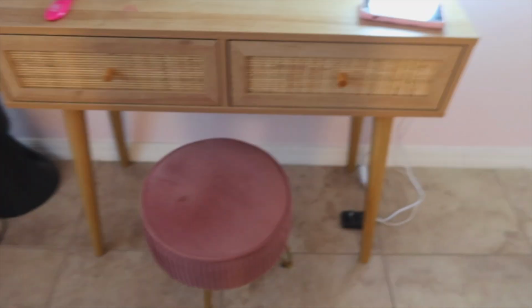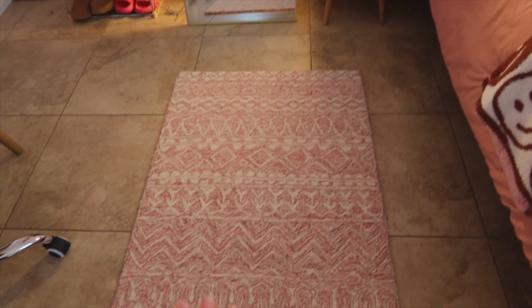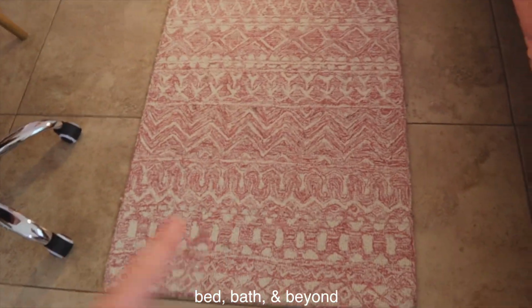And then my little vanity chair, literally the perfect shade of pink. It matches my bed so well, and the gold matches my mirror, so it's literally the perfect little chair, and it's so comfortable. And then lastly, I have this rug which I got at Bed Bath & Beyond, and as you could probably see, my walls are very bare.